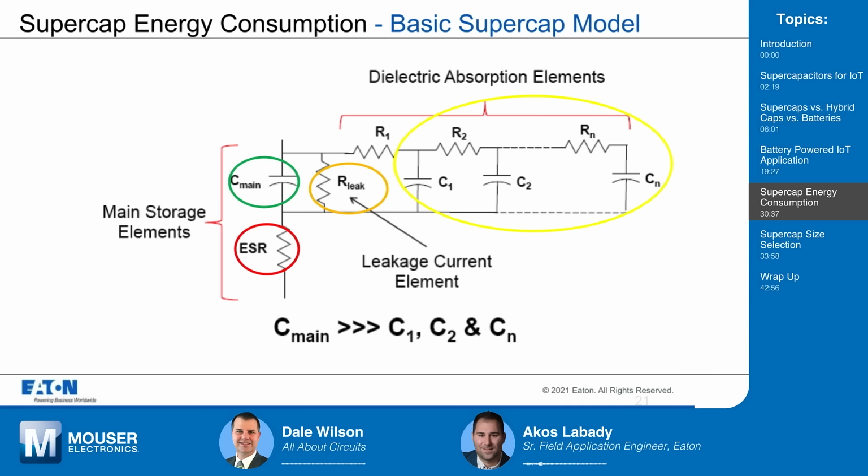Normally the supercapacitor consists of a main capacitance in series connection with the ESR, which is the internal resistance of the capacitor, and there is a parallel resistor as far as the model goes, which represents the leakage current element, and there are some dielectric absorption elements which normally for this type of application we don't need to really consider. It just makes a different behavior at the start of the operation.